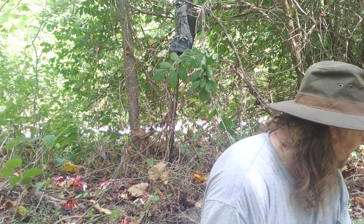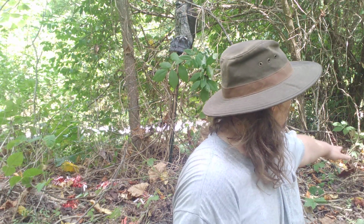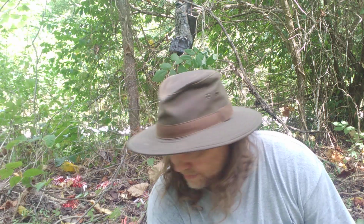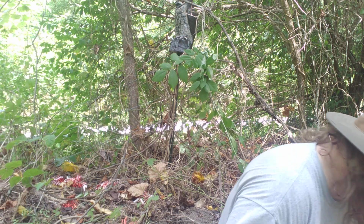Let's see if there's anything else I might need to dig up down here. I don't see nothing else, and I still got a lot of clearing to do. Once I get all that cleared out, I'm going to take me a sweep down through here with the metal detector and dig everything up. And I think we might be able to find some pretty interesting stuff. But anyway, I love metal detecting. It's pretty fun. Ain't nothing like it.